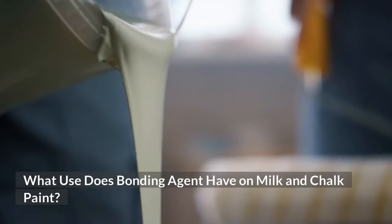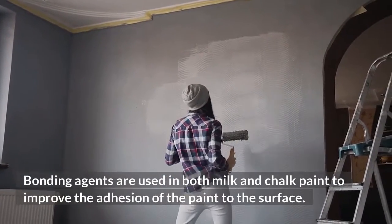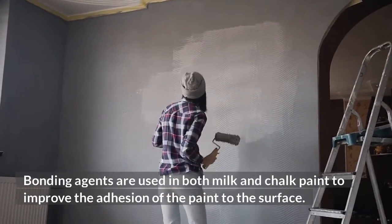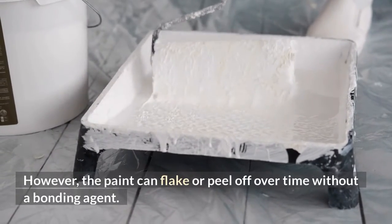What use does bonding agent have on milk and chalk paint? Bonding agents are used in both milk and chalk paint to improve the adhesion of the paint to the surface. However, the paint can flake or peel off over time without a bonding agent.